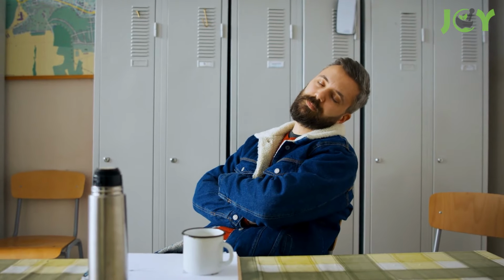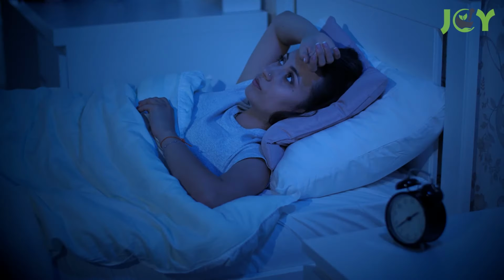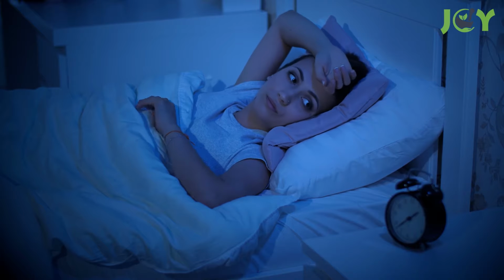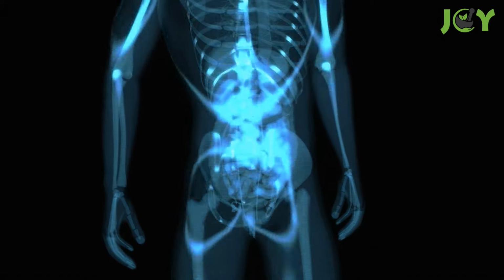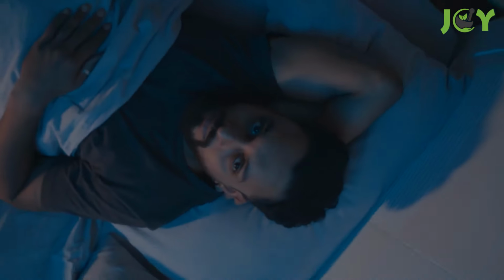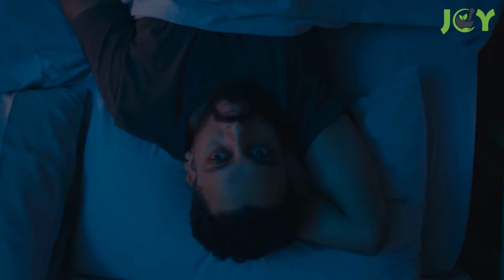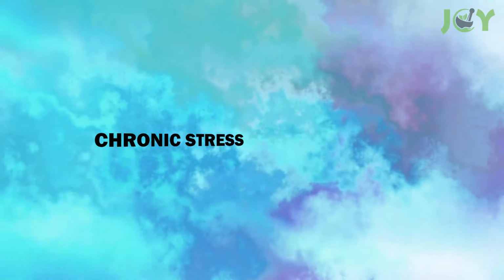Number 9. Lack of sleep. Ever notice how you feel terrible after just one bad night of sleep? Imagine the toll it takes when it becomes a pattern. Sleep is when your body does most of its repair work, like fixing damaged tissue and flushing out toxins. When you're not getting enough quality rest, your body struggles to complete this essential maintenance, leading to a buildup of inflammatory markers. Studies have shown that even just a few nights of poor sleep can increase inflammation, especially in the gut and cardiovascular system.